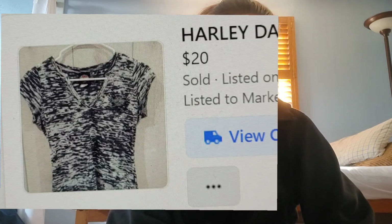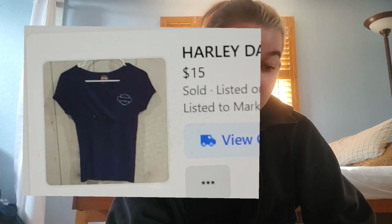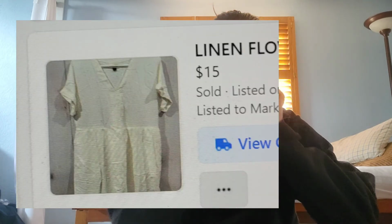This Harley Davidson shirt sold for $20. Harley Davidson shirt sold for $15. This linen flowy dress sold for $15. This was Universal Threads, and Universal Threads does really well for me, because it's Target and people are obsessed with Target.